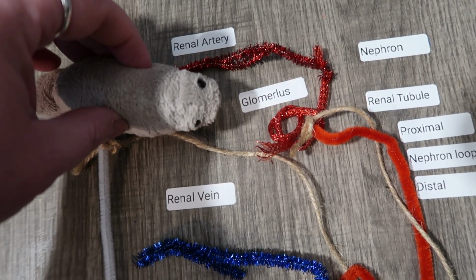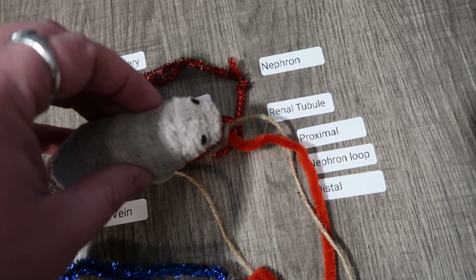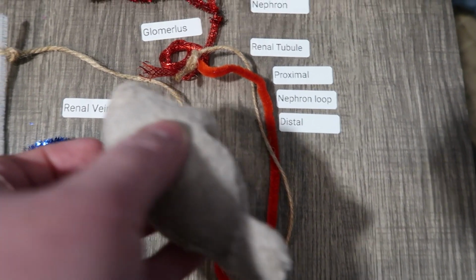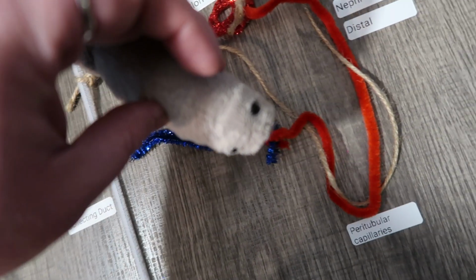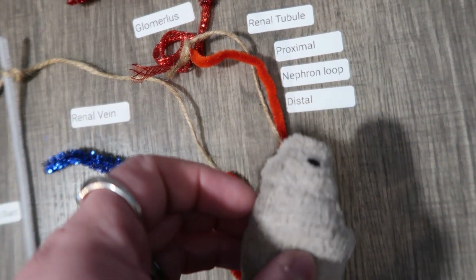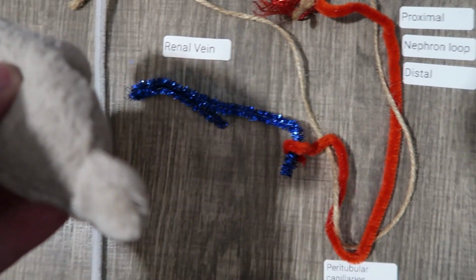So, renal artery to glomerulus, and then that 1% of the filtrate of the blood is going to be filtered into the renal tubules. So now he's going to go through the proximal to the loop of Henle, to the distal, all the way to the collecting duct. Now, somewhere along that passageway, and we'll go backwards from collecting duct to the distal, to the loop of Henle, which is the nephron loop, to the proximal, somewhere along that way, if he decides he wants to get out of the tube, he can get out of the tube and go into the peritubular capillaries and then go to the renal vein to go back inside the body.